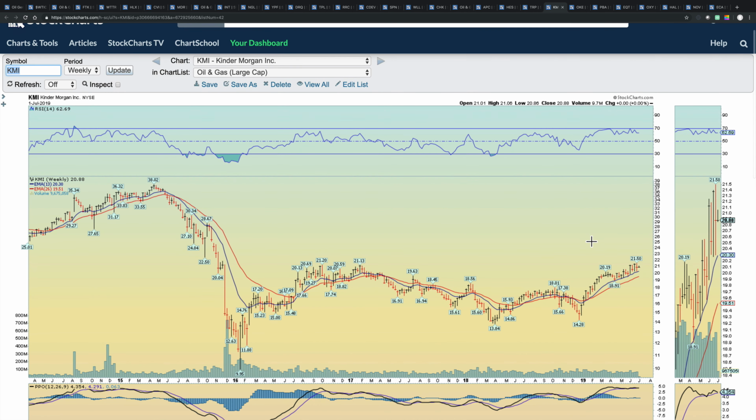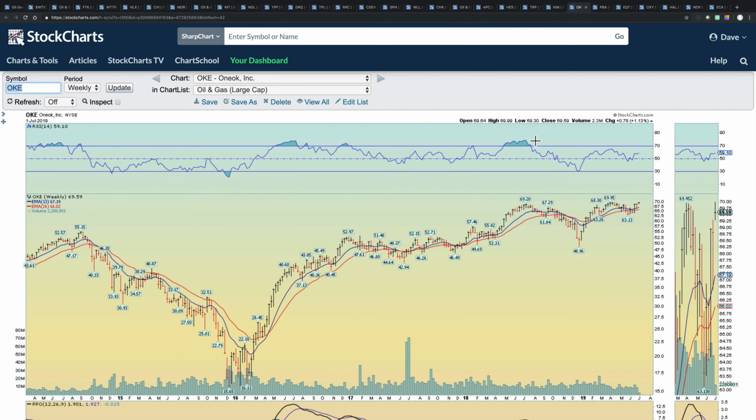Here's Kinder Morgan, another consolidation, and looking like it's setting up. There's so much upside here; it's incredible. I mean, we don't have any real price resistance until you get to around the 29 area. So this one has incredible upside potential as it's consolidating below the 70 RSI.